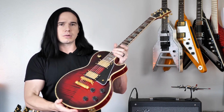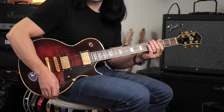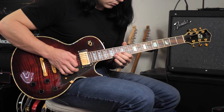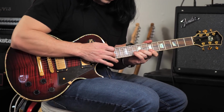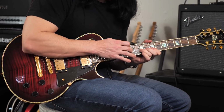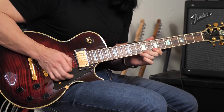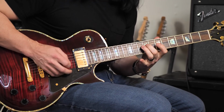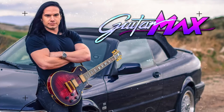Now, it doesn't hurt that this guitar is so beautiful to look at. You have this sitting in the corner and it looks at you and it's just like, play me, play me. So it's another very inspiring guitar. I like this one so much that I even have it in the intro sequence for most of my videos.